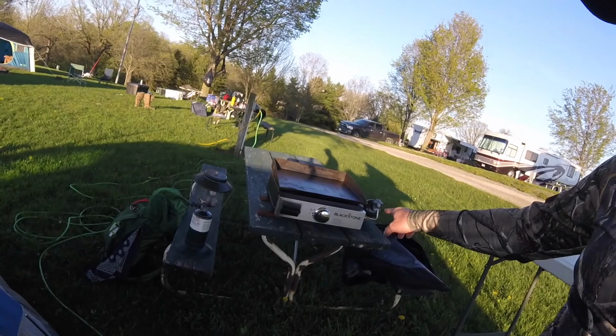The other thing that we use a lot is a griddle. We have a small, like 18-inch tabletop griddle that runs off of propane that we use quite a bit. And that thing comes in extremely handy. You can make fajitas, you can cook hamburgers on it, things like that. So that's another thing that has been extremely great to use.